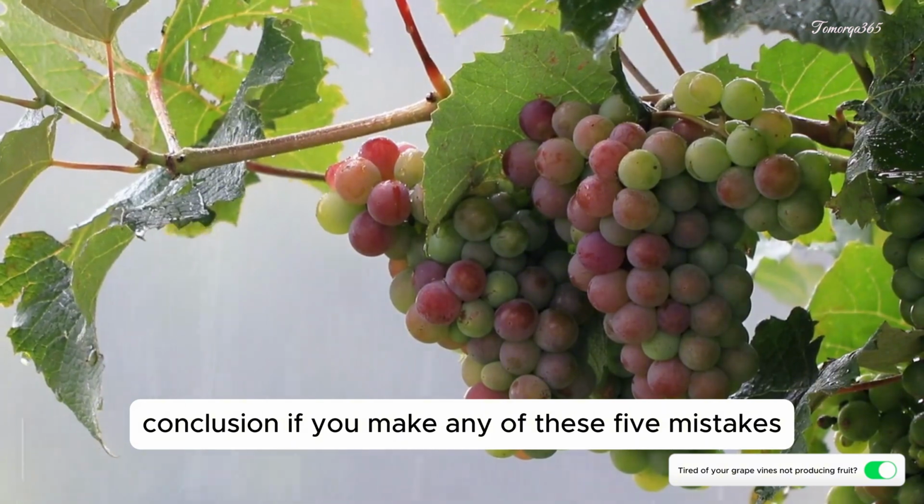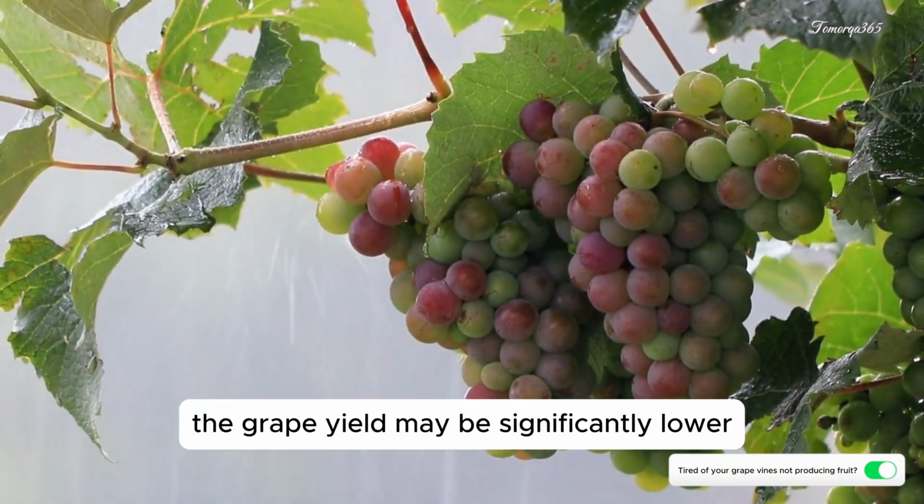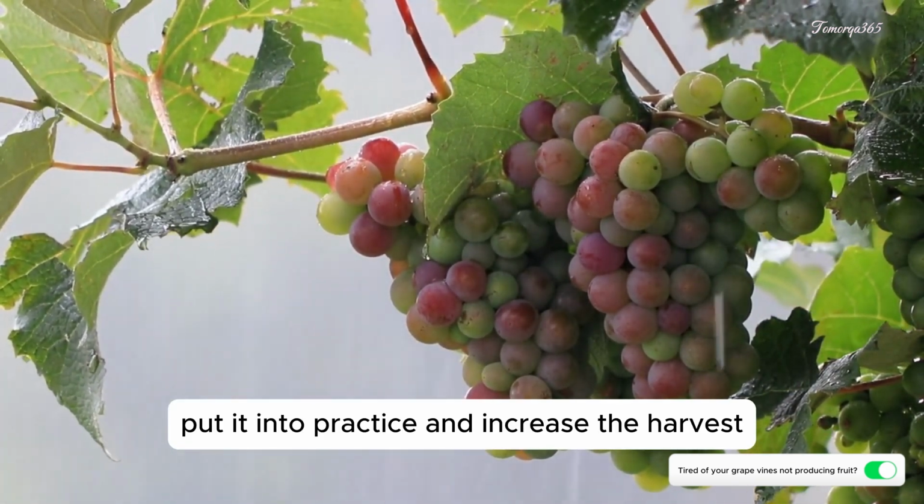Conclusion: if you make any of these 5 mistakes, the grape yield may be significantly lower. Now you have the knowledge. Put it into practice and increase the harvest.